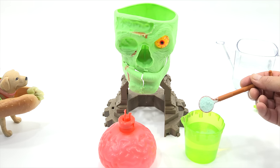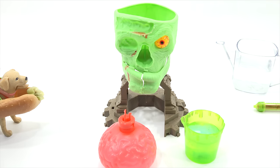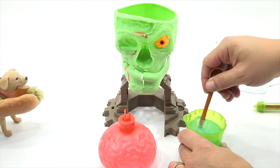Three level scoops. Count. One, two, and three. Three level scoops of barf mix number one, ladies and gentlemen.